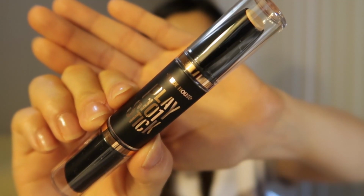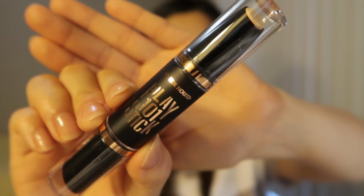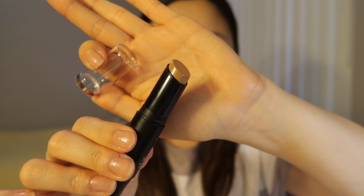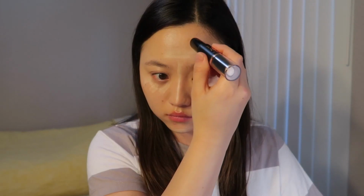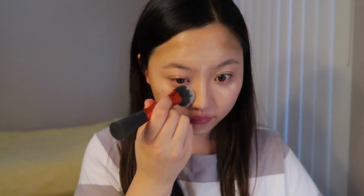Next up is the Etude House Play 101 Stick Contour Duo in number 2, and this retails for $11. I like that the brown wasn't too orange or too gray tone, and that the concealer side wasn't too yellow as well. What I will say though is that on the first swipe onto the skin, it did feel a little dry or kind of tugged at my skin just the tiniest bit, but once I did a few swipes, it melted into the skin better, and it actually blended out really nicely and easily, so no complaints there. I'll definitely continue using this product.